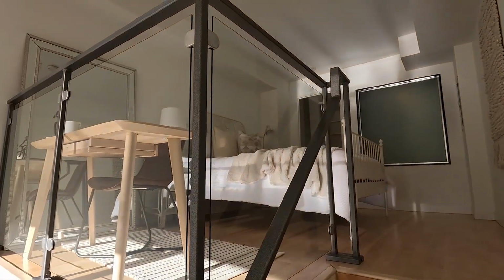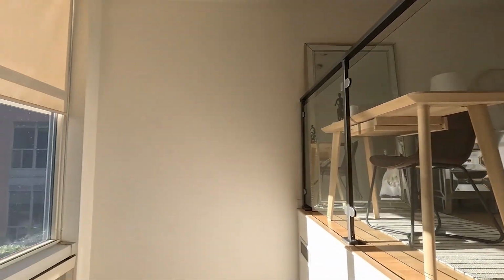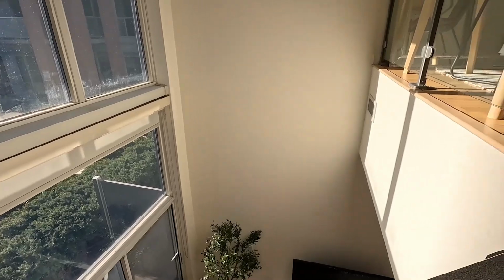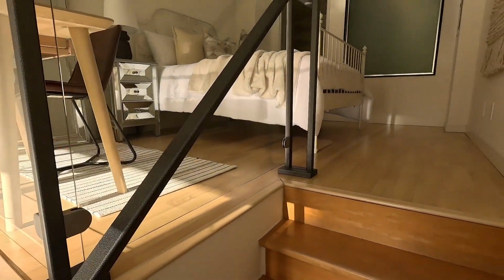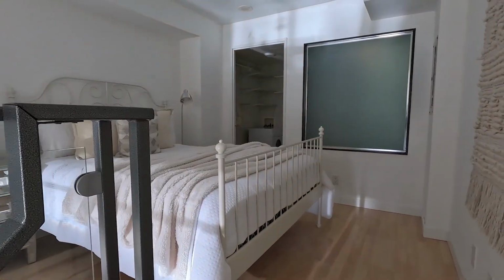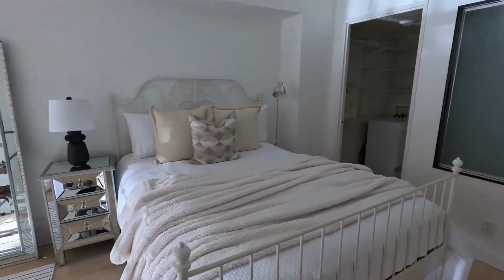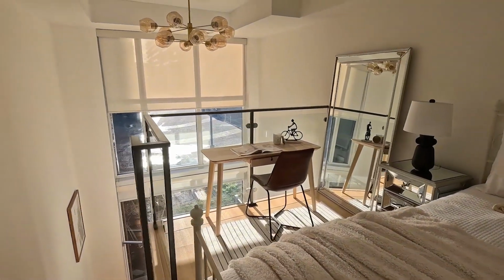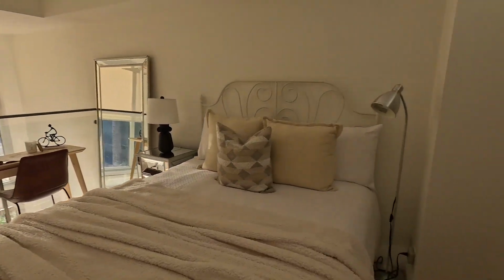Up on the second floor, we have this glass railing over here, looking out some more windows. You have plenty of height over here, looks like at least 20 feet of height. And then we have room for a bed, definitely room for a queen bed, maybe even a larger one if you prefer. And over here, a nice little work study area, maybe an office space, maybe some more storage.